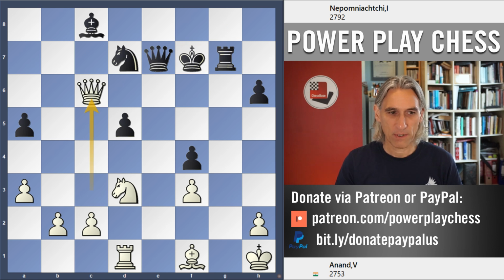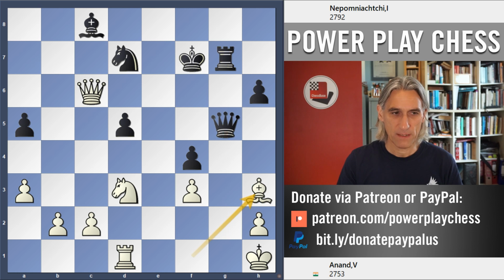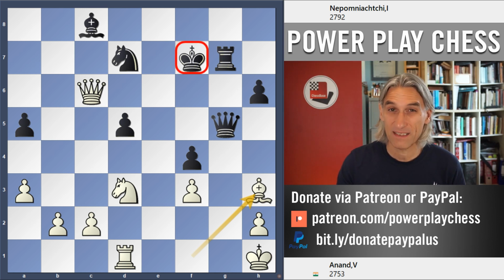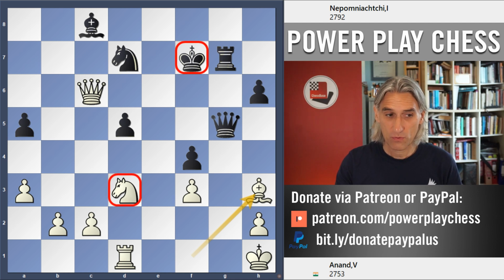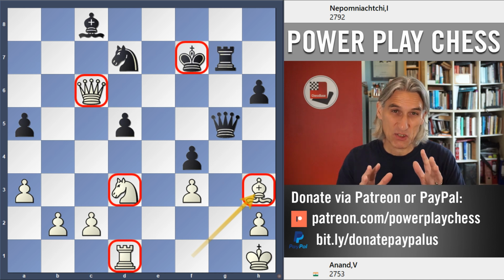Queen takes, so he's breaking through. Queen g5. Threat of mate, of course. So bishop h3. I mean, if Vichy can hold this position together, it looks as though he should be winning, considering that black's king is looking open, and white's pieces, well, it's slightly stretched now, but still a pretty compact position, actually.